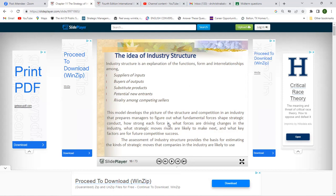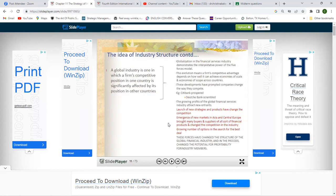The model develops a picture of the structure and competition in an industry that prepares managers to figure out what fundamental forces shape strategic conduct, how strong each force is, what forces are driving changes in the industry, what strategic moves rivals are likely to make next, and what the key factors are for future competitive success. The assessment of the industry structure provides the basis for estimating the kinds of strategic moves that companies in the industry are likely to use.